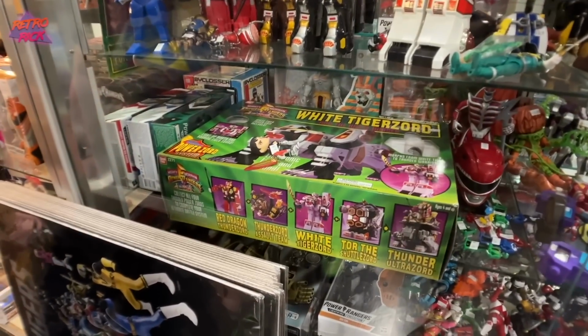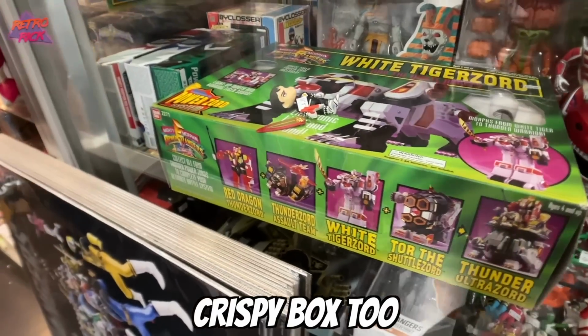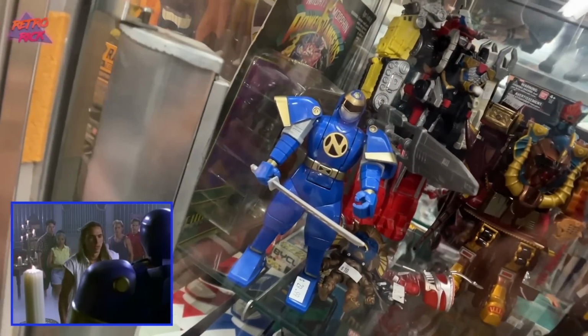Oh, wow. White Tiger Zord in the box. Crispy box, too. So this guy's name is Ninjor, and I always call him Ninjago to mess with my son. I'm like, hey, pick up your Ninjago. It's not Ninjago, it's Ninjor. Why would you do that? Why would you do any of that?